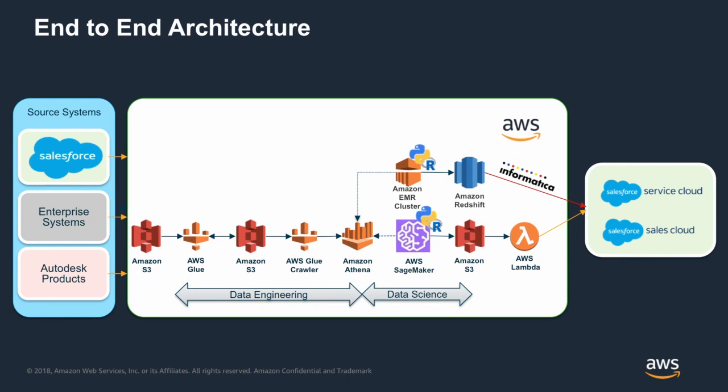So here you can see the end-to-end architecture of the entire flow that we just walked through. There's one thing that I would like to highlight on this architecture, which we managed to accomplish using some of the AWS services like Glue and SageMaker. And you can see that this allows you to do a very clear cut between the data engineering work and the data science work. So the data engineers can work on Glue and SageMaker and Athena, and the data scientists can consume the data from Athena and work in the tool of their choice to build their models.